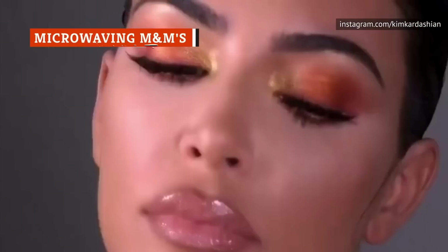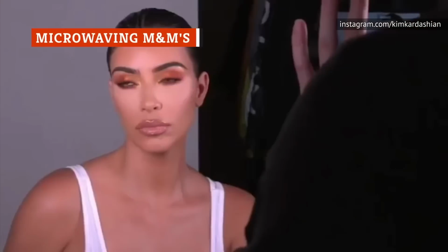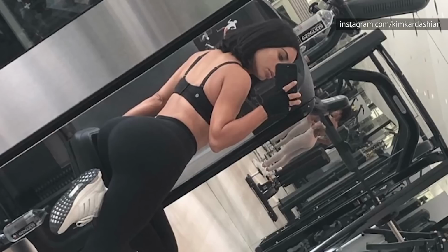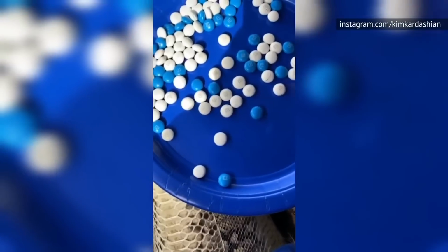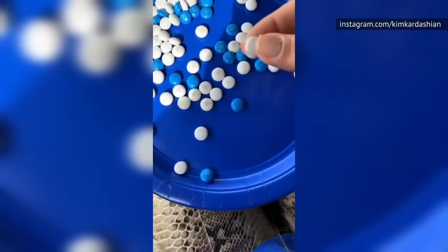Kim Kardashian gets plenty of attention for the things she posts on social media, including her makeup techniques, workout routines, and skillfully composed selfies. But what about the way she eats M&Ms? In November 2019, the reality star shared on Instagram stories and Twitter how she prefers to eat her candy. And her followers went wild.